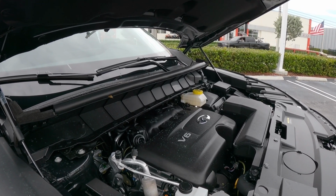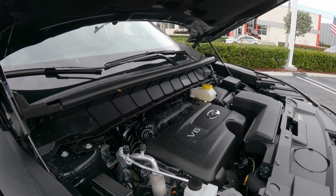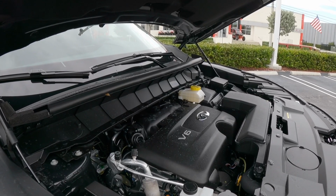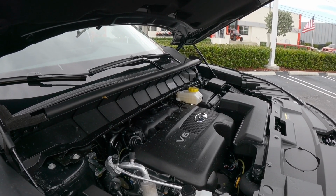And as the Infiniti QX60 sits here, it weighs in around 4,400 pounds. All QX60s still remain front wheel drive. You can get all wheel drive as an option, and this can tow 3,500 pounds.